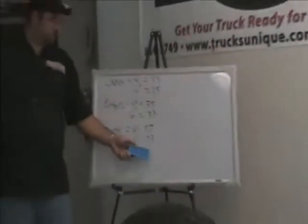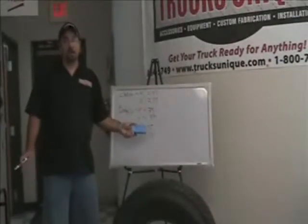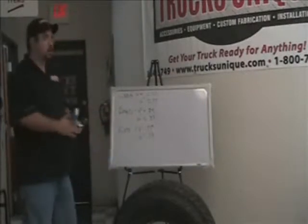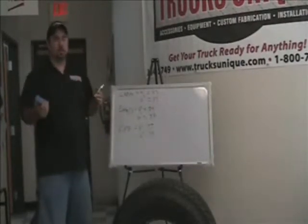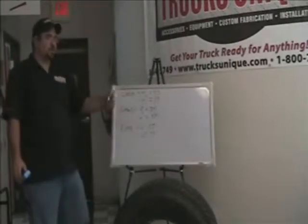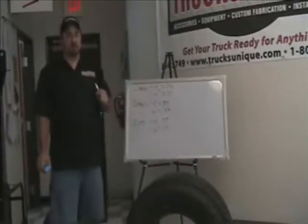Back in the 80s, 35s was huge. Those were big tires. Nowadays, 37s are the norm. But people do like to keep their fuel mileage as good as possible. So we're starting to see where most people are still sticking with 35s, but 37s are still very popular.